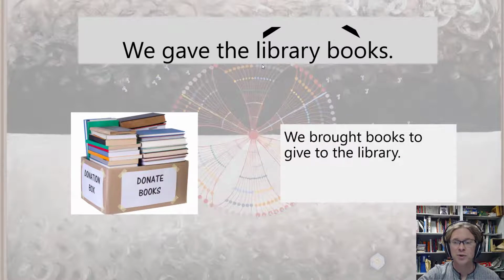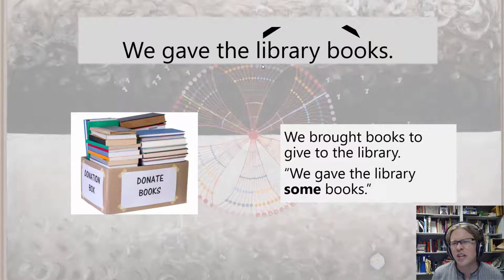We gave the library books. Okay, we brought books to give to the library. Lots of donations. Again, let's just add some. Some is perfectly fine in a public presentation, even if it's scientific. You might not use the word in written language for a paper, but a presentation is different from written language. So don't be afraid to use some casual words here and there. It actually improves the message sometimes.